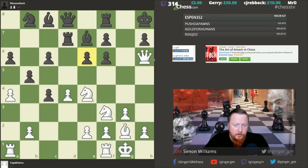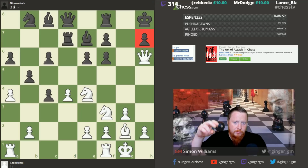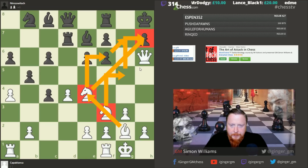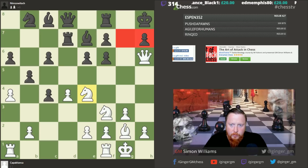Well, in this position, you've got to work out which is the weakest square. Because if you're going to try to checkmate your opponent, you've got to work out which square to do it on. And in this position, the focal point, as Vukovic talks about, is h7. Because we've got two knights which can head towards that square, and a bishop that can head towards that square. G7, we can't get any pieces to. Neither of these knights or bishops can get to G7. So we've got to concentrate our pieces on the focal point, which is h7.